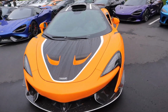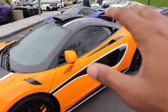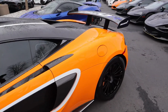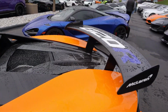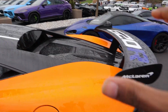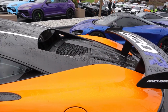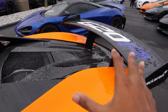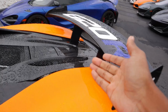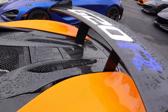One of my all-time favorite McLarens, the 620R. I love the 600 LT, but the 620R is so rare and so insane and so just hardcore that once you start this thing up and actually drive it, it is so stiff and intense that when you finish driving it, you're going to be needing to go see a chiropractor. But that's good because you need that stiffness for what this car is. Love the full carbon fiber wing on the rear of the car as well.